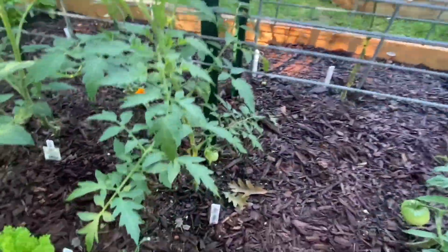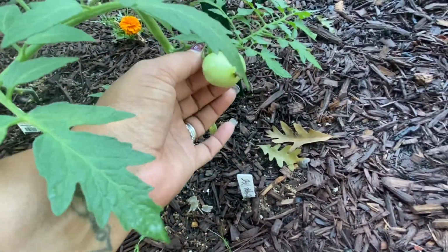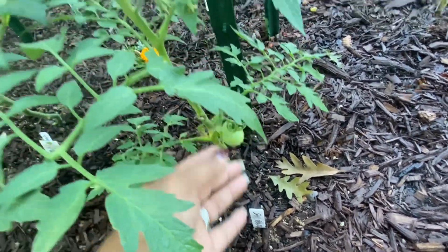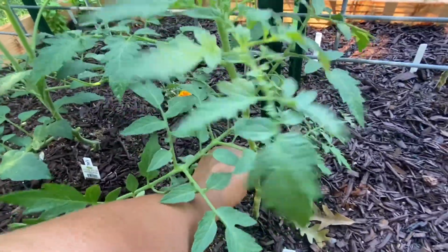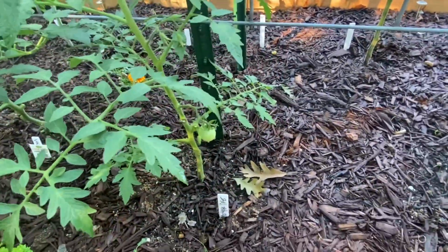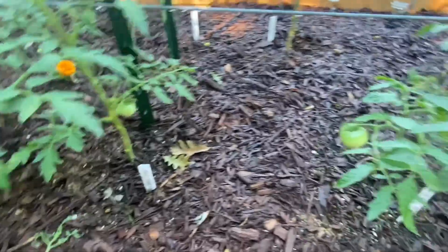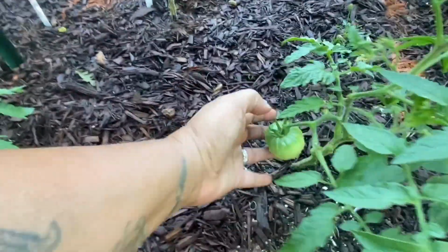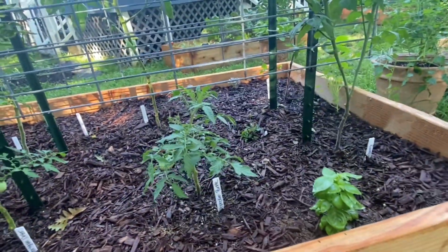Here we've got Cherokee Purple. Nope, Mortgage Lifter. And we've got fruit there. It's looking pretty good. It's a rather small plant, but it looks good. Over here is Cherokee Purple. Nice size fruit here, just one. And look how short that plant is, and it already has fruit.